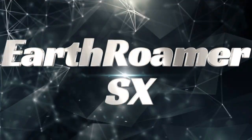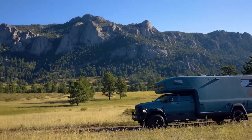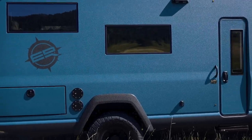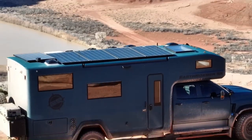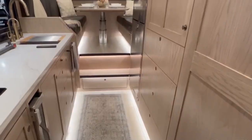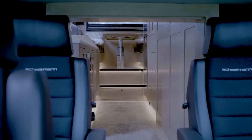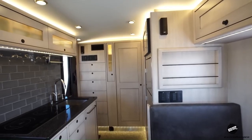Rover SX. Designed for off-road enthusiasts, the Rover SX combines rugged durability with opulent interiors. Built on a Chevrolet Silverado 6500 HD chassis, this expedition vehicle features a 6.6-liter Duramax turbo diesel V8 engine, delivering 445 horsepower and 910 pound-feet of torque. Inside, the SX offers a spacious kitchen, a dinette, 2 bedrooms, and a fully equipped bathroom. Priced at $1,145,000, it is the epitome of luxurious adventure, enabling travelers to explore even the most remote terrains.